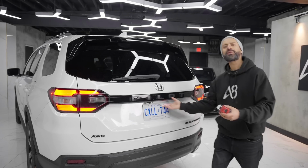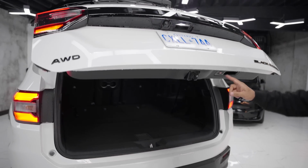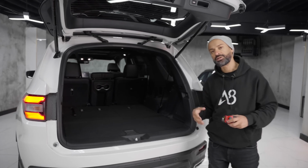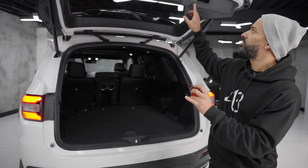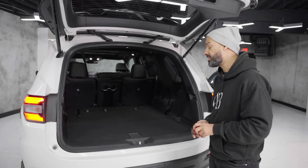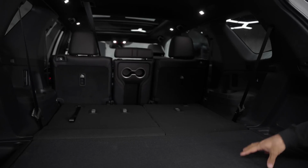2023. So let's open up the tailgate of this Honda Pilot. You have a button here, but only a singular button. You don't have the capability to lock the vehicle with the key in your pocket from the trunk area. You can only raise and lower, and you can set the height of this tailgate. Voila, look how large this is. This is the largest Pilot ever made.